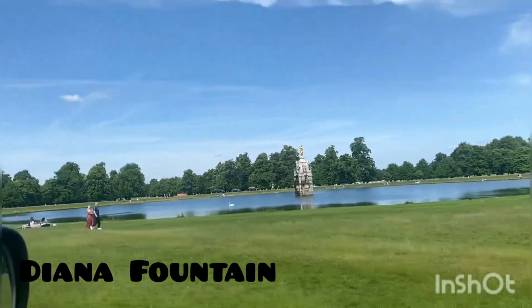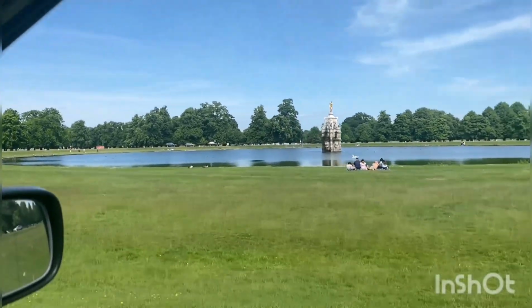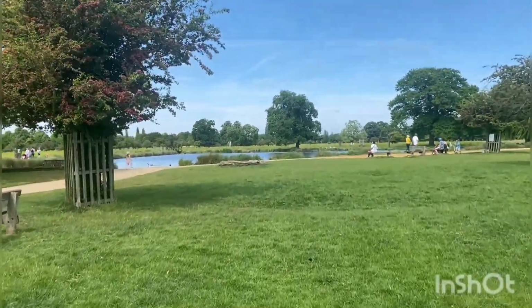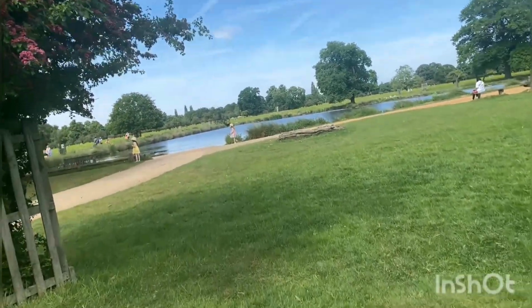Diana Fountain is at the very start of the park from where we will enter. Another interesting thing, it is home to about 305 deer. If you fancy a rest and you want to eat something, there is a cafe located in the park. There is usually an ice cream van in the park near the kids play area.